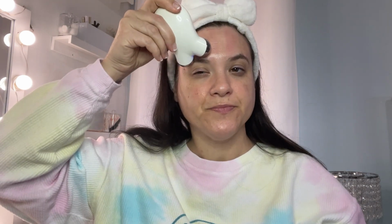Because I don't have as much solid space, I don't feel it as much, but I can feel it a little bit. Okay, so you just see how really slowly I'm going. It just needs to tell the skin, hey, this is what we're doing. Okay, can you see my skin kind of popping?